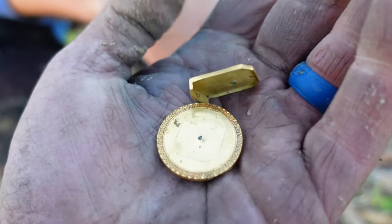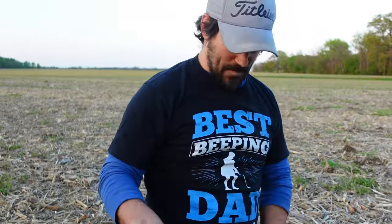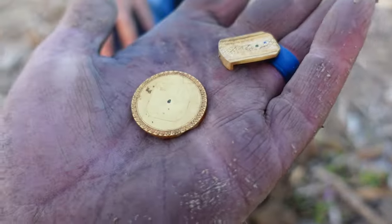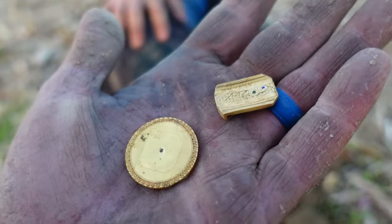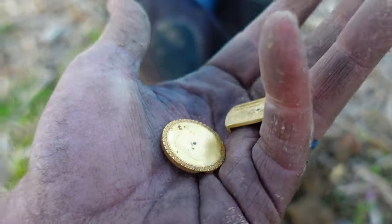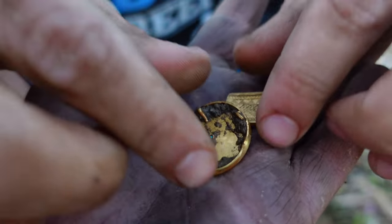There's a pin back, but dude, something that big, yellow, and shiny. I was like, oh my god, oh my god, oh my god. It should have had a reeded edge though, unless it was like a four. Oh, freaking crazy. Well, that's amazing, nonetheless. I don't find that much gold, and that's probably fairly old gold. Yoink.